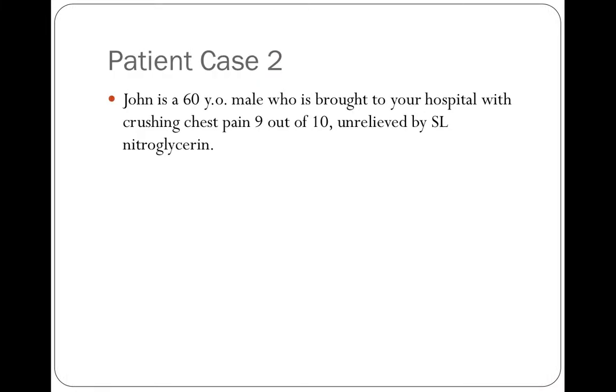Now we have John. John is a 60-year-old male who's brought to your hospital with crushing chest pain, 9 out of 10, unrelieved by sublingual nitroglycerin. What's the first medication that John should be given? So now think secondary prevention. These patients are already having an MI, so what should they be getting?